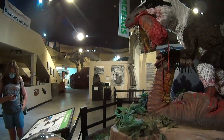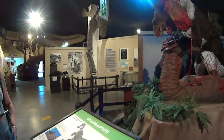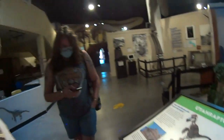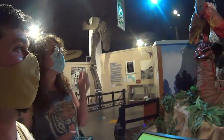This is Utahraptor right here, and it is pulling the head off of, I don't know who that's supposed to be, some unfortunate young titanosaur or something. Yeah, Utahraptor. I'm so glad they've updated it, that they put feathers on it. They did a really good job if they retrofitted an older model. Oh yeah, they did a great job of that.